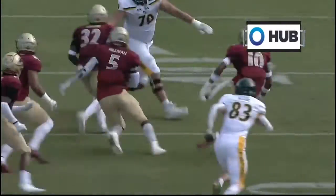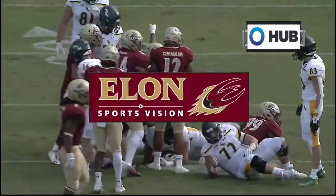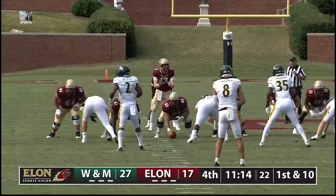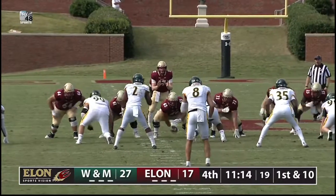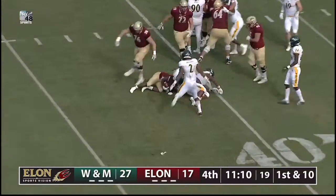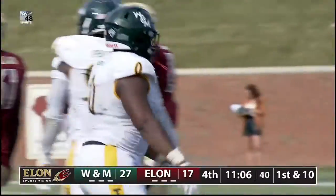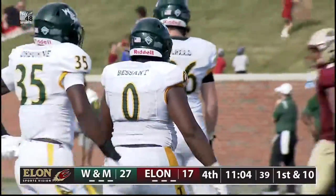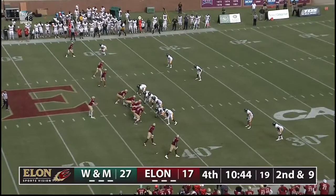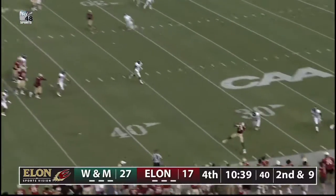Phoenix get the short field, down 10. Cheek will go to work. Thomas behind him. Davis 28 for 44, 260 and a score. The snap, handoff given to Thomas, and Jalen just simply runs right into the teeth of the William and Mary defense. Virginia, the nose tackle, Basant. 2nd down, ball spotted at the 41.